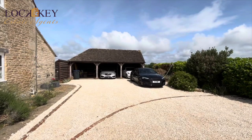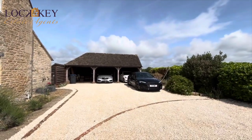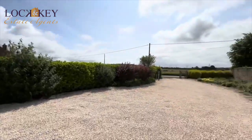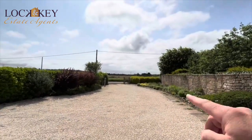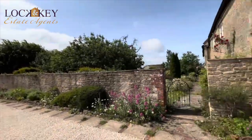Before we go in there, I just wanted to show you that open fronted garage as well. 1, 2, 3, with a bit of storage in the eaves as well. You can see where my car is parked. You've got plenty of parking. Let me just turn this around. And there we can see all those lovely fields. It's great for countryside walks around here. Absolutely stunning.